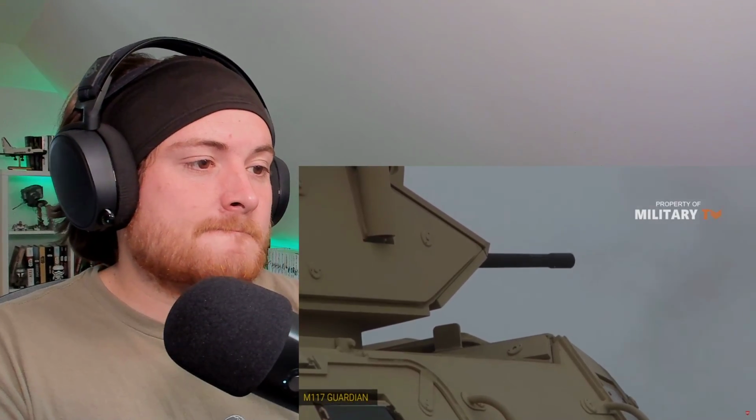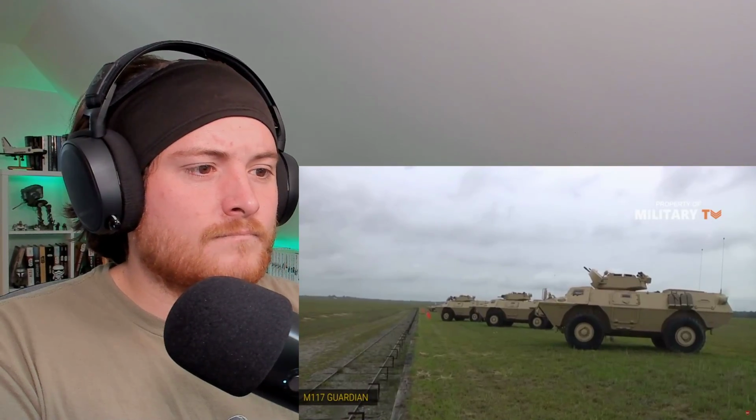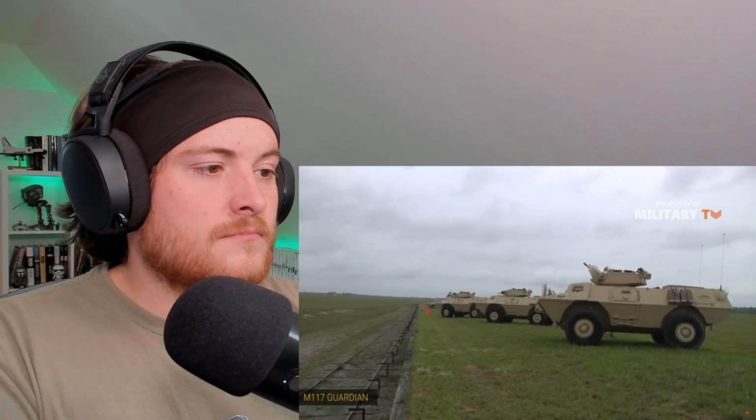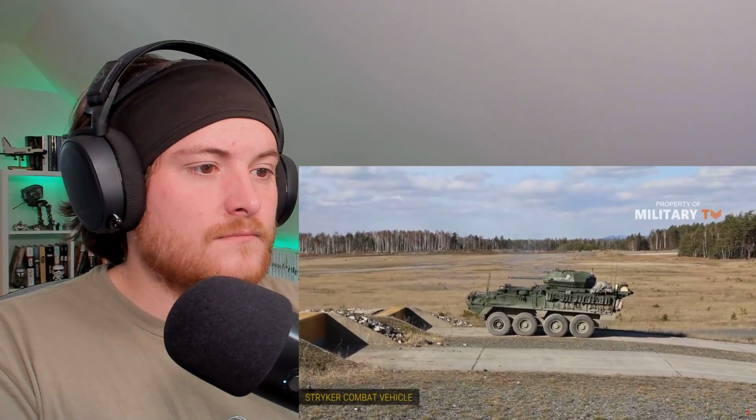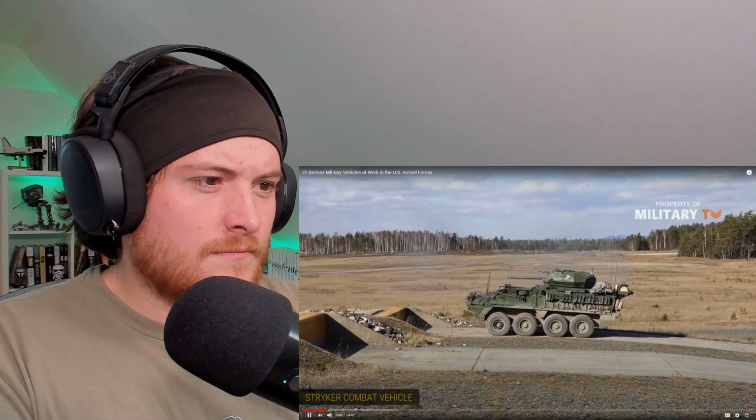Enemies at bay, the Guardian accommodates 2 types of machine guns and an automatic grenade launcher. Textron Marine and Land Systems produces this model. Number 2, Striker Combat Vehicle.